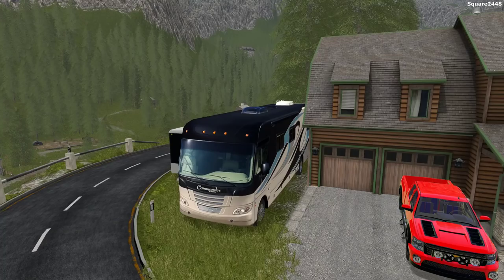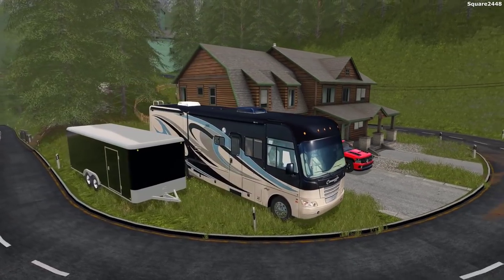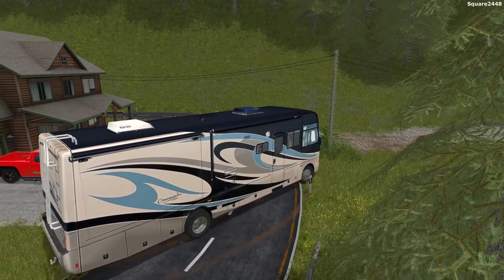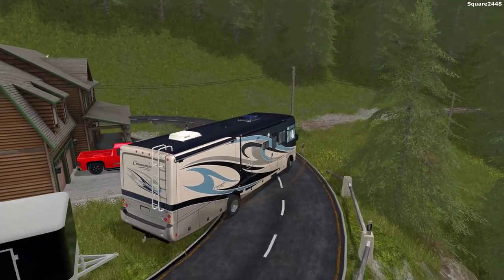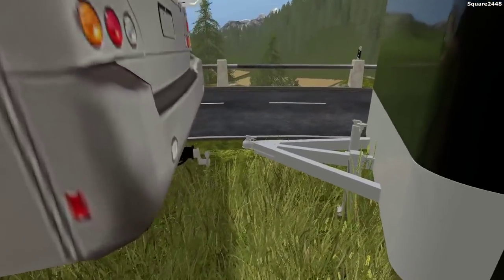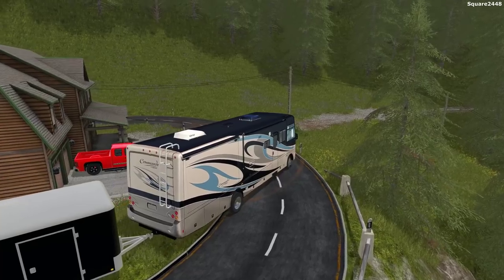Up next, we'll be switching over here to the RV and attaching to yet another trailer. Like I was saying, bringing one trailer with both vehicles was way too long, and we do not want to do that. So we'll back up and attach to this, and I actually built and released this trailer earlier in Farming Simulator 17, which was pretty cool, and we are currently working on a brand new map, so stay tuned for that.